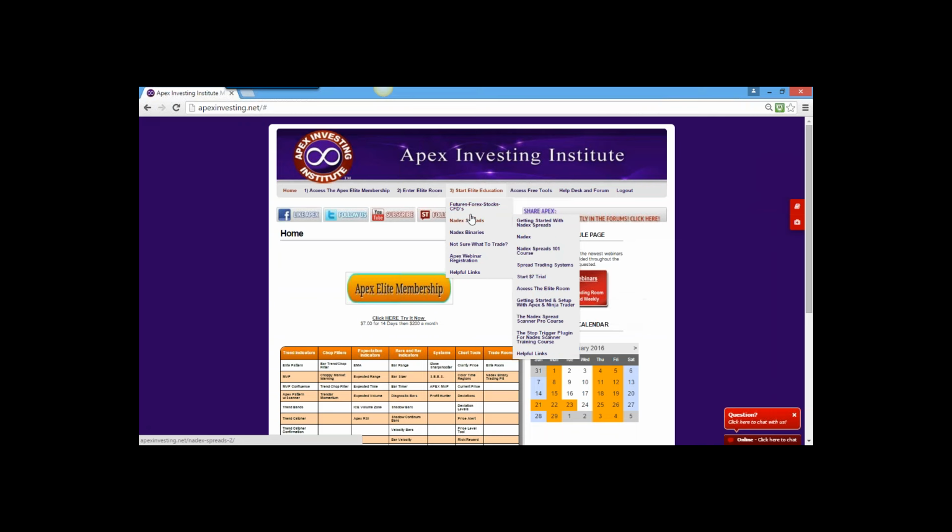What if you came in and you're like, hey, I am interested in Apex because I want to learn Nadex spreads, okay? You don't need to be searching all over the forum and all over this other tab and then this other tab in the forum. You need to go right here. If you're a Nadex spread trader, this is your world, okay? Same thing, quick video of getting started.